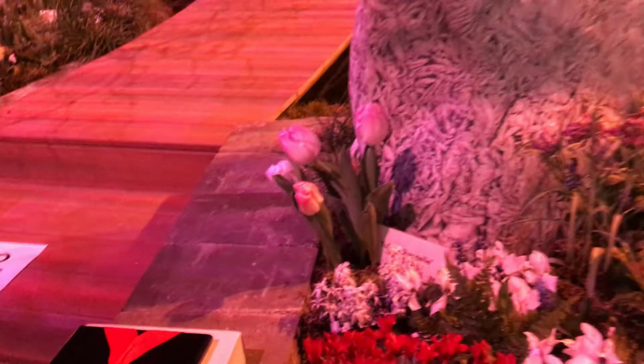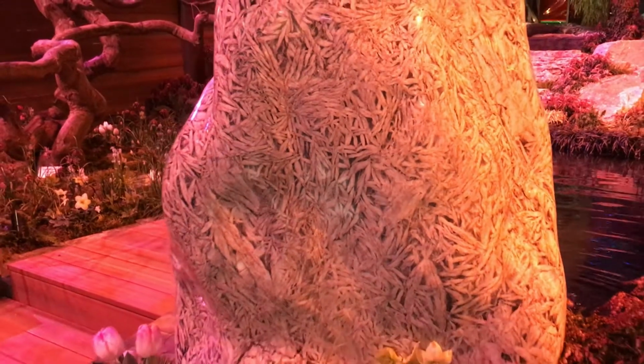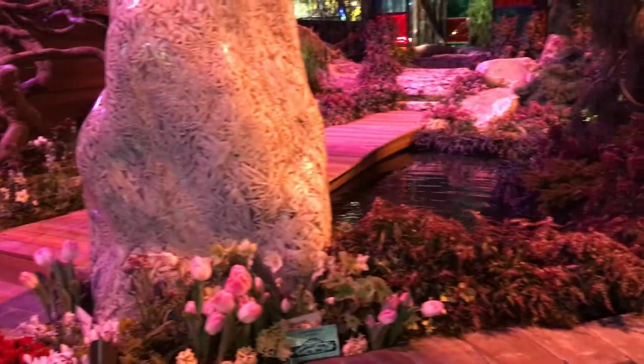Here's a really, really nice display here. First of all, take a look at this marble. I mean, that's real marble. Amazing, amazing rocks. Another one over there. This display is really, really nice.